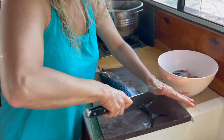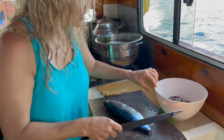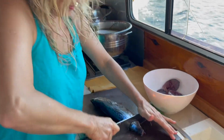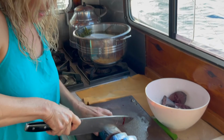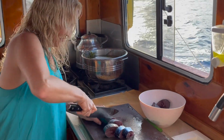Most of us are disconnected, or we have forgotten about what it takes to get the good and fresh food on the table. So jobs like this are sometimes necessary. And although it's not my favorite thing to do in the kitchen, I am determined to get it done. Very good.